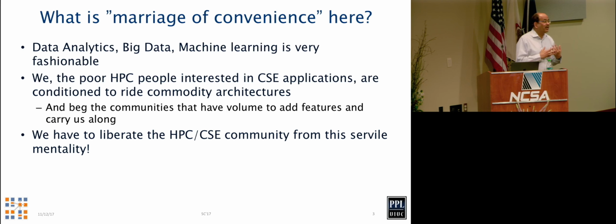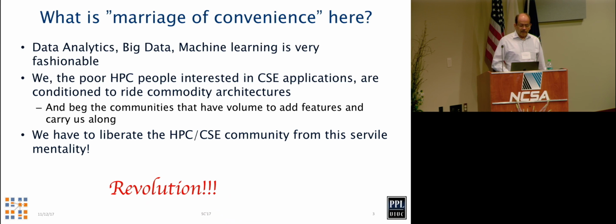No one is going to build operating systems for us. We just got to beg the Linux community to say, hey, can you please add this feature for us, and so on. And this is the servile mentality that we have grown into. We got to throw that servile mentality. We are not going to be servile to the volume producers of technology. We need a revolution, okay?